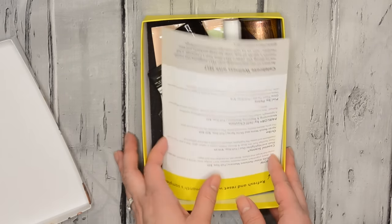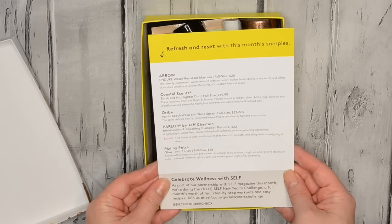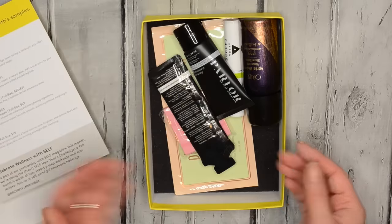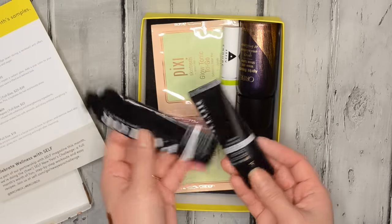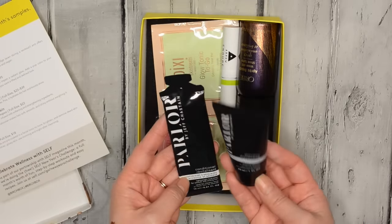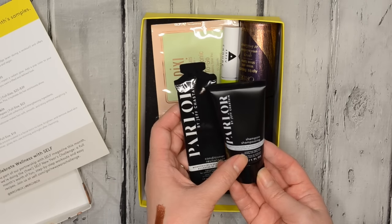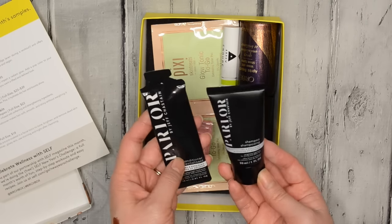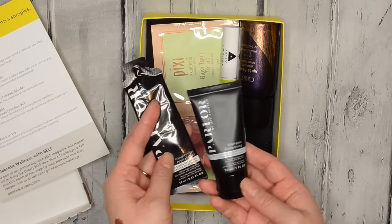So this is what my box looks like, and the theme for this month is Refresh and Reset, and this is what I have in here. The first products I have are from Parlor by Jeff Chastain. It's a shampoo and conditioner. This is the moisturizing and repairing shampoo, and this is the moisturizing and repairing conditioner. This one's just a little packet.